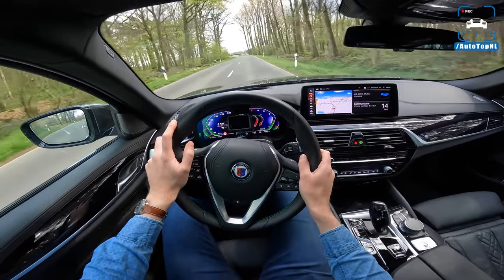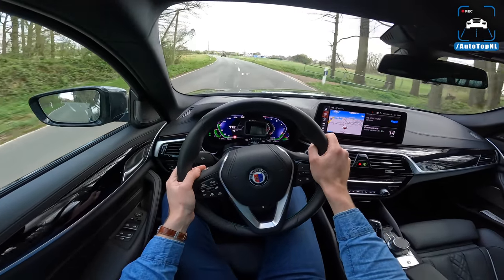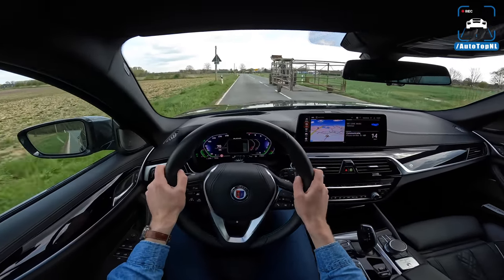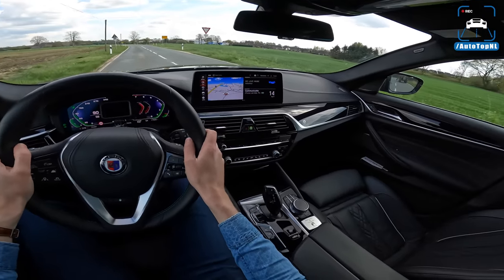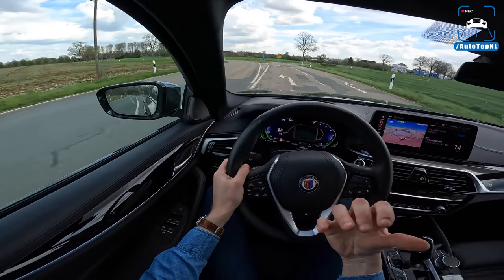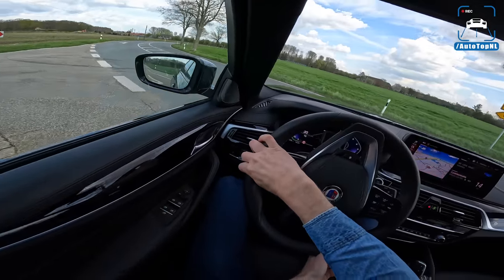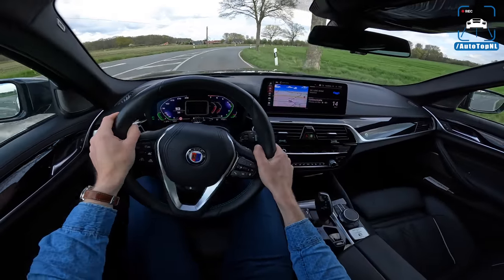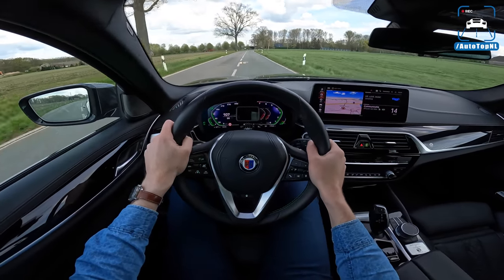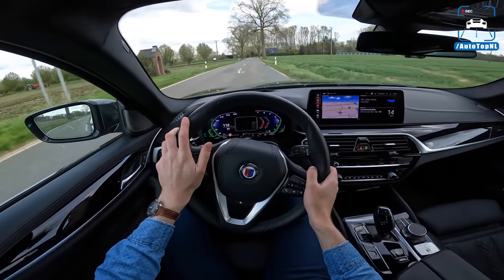So this is Sport Plus mode. As I said, springs are a bit stiffer and shorter, so the car is a bit lower, but still it's very, very comfy. You just feel that the car goes where you want it to go. It is a very, very good car to drive for such a big thing. 2,150 kilos, something around that, I think. And it just feels a lot lighter than that.